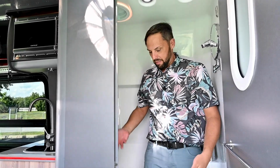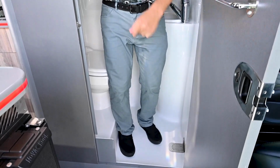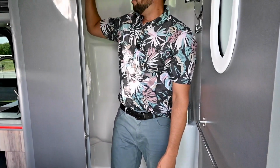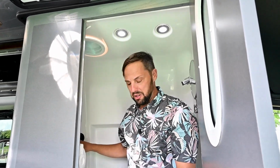Let's see how we fit. I got my shoes on. There's still plenty of room in here. Elbow room to wash your hair. There's a vent in here with a motion sensor light. It even has a clothesline that you could pull across and hang up some items and let them dry. There's even a furnace duct in here.